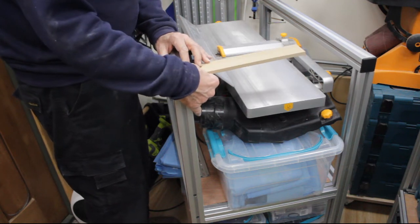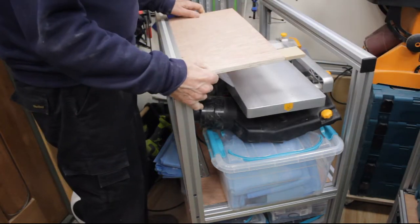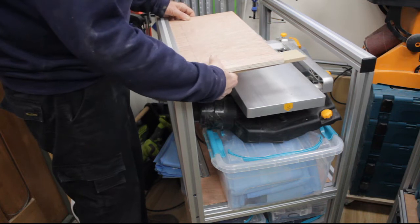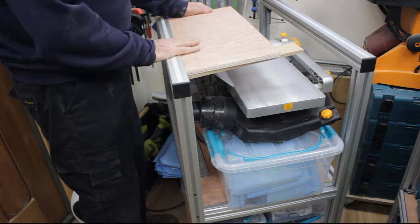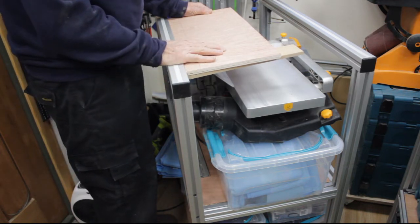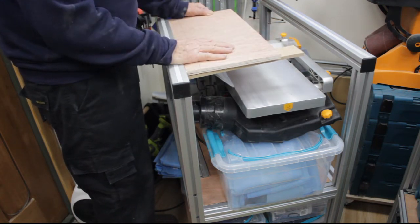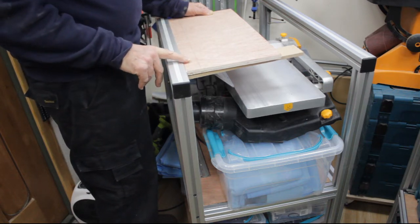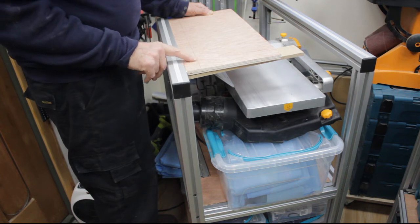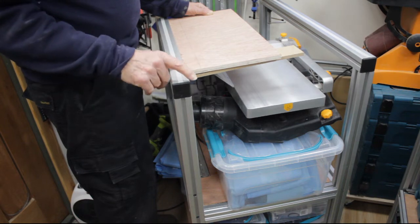And with that fence down in its lowest position, if I have a bearer in there which carries the surface top, I can then put a 15 or 18 mil board on top. So that means then I will have another 900 high worktop that's flush with everything else, and that is just about in time because I have got something coming which should fit on here nicely. We'll leave that for a future project, but I think I've got there at the moment.